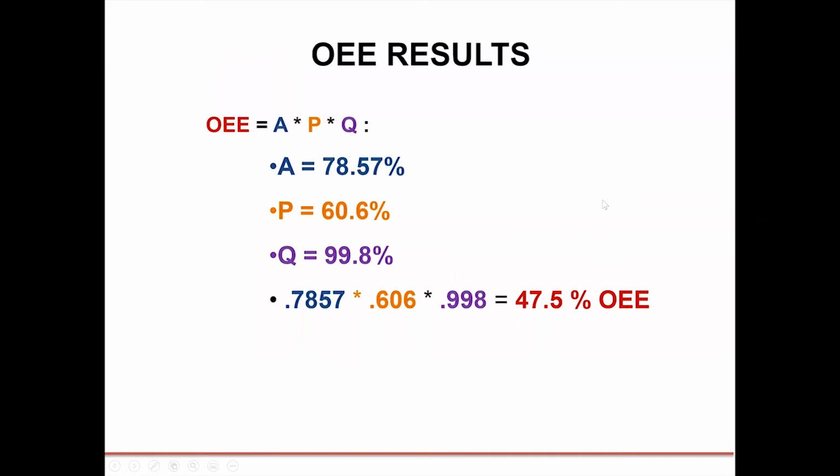Putting it all together, we get 78.57 times 60.6 times 99.8, which gives us an overall efficiency or OEE score of 47.5%. So you can see how slowdowns and problems at each point in the production line compound to reduce your overall efficiency. For reference, an average OEE would be around 65%, and a target to shoot for would be around 85%. And those targets are going to vary depending on your industry.